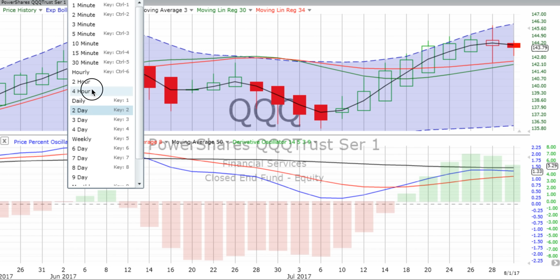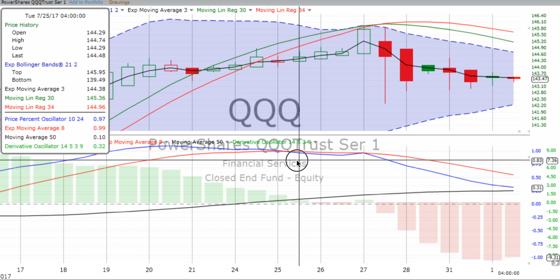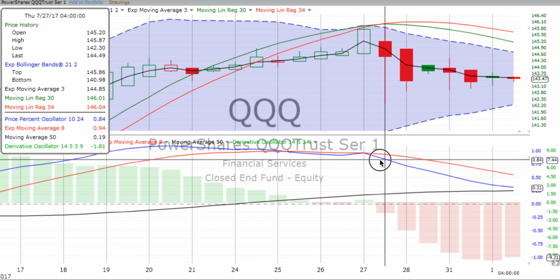What's happening with the 4-hour chart, the smallest chart? It's been going down since it actually crossed over going down in the afternoon of Tuesday, the 25th. It did have a pop-up point, but again, it's been going down since then, going down in earnest since Thursday, the 27th.